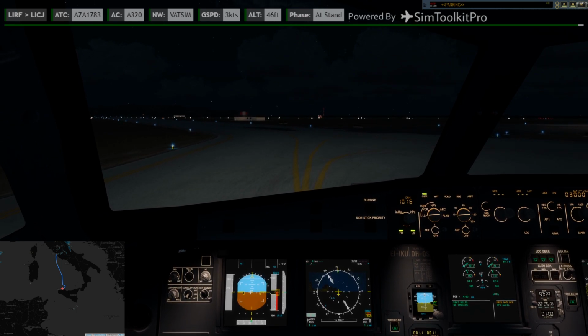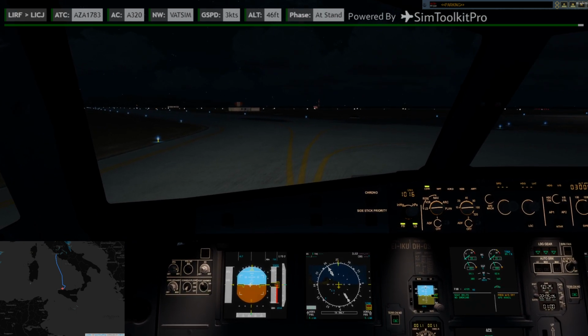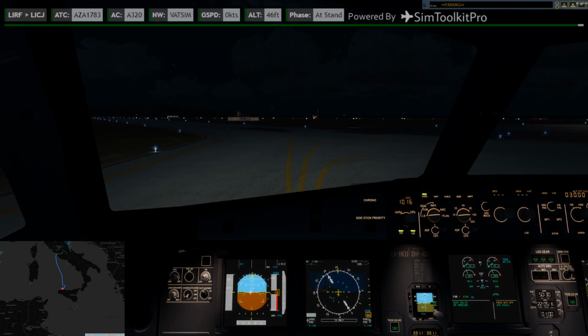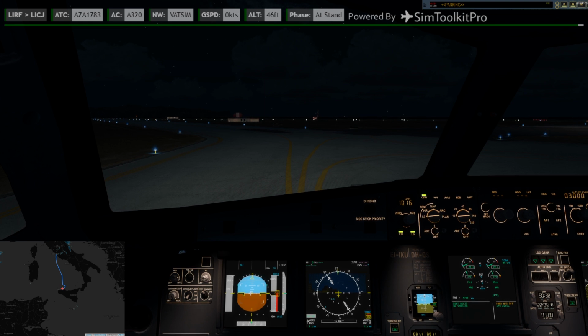Palermo traffic, Alitalia 1783 at Charlie. We're going to be taxiing to gate 209 via Tango Lima Romeo. Alitalia 1783 Palermo. Okay.